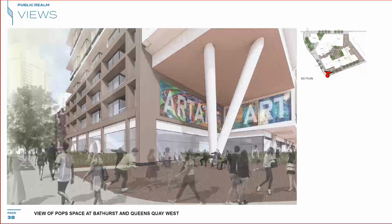Looking north, the public realm between the new street trees and the patio zone is shown, allowing pedestrian separation from Bathurst. The base of the building is all commercial retail space along both frontages.